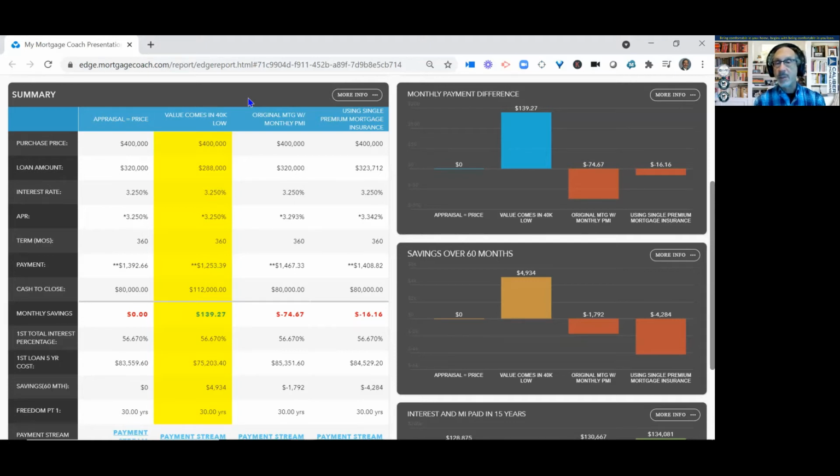The reason for that is because the mortgage amount is based on the lower or the lesser of the appraised value or the purchase price. So at 20% down, or 80% of the value, the mortgage amount is going to drop, and then you have to make up the difference. You have to add $40,000 to your cash to close to make up the appraisal gap between the appraised value and the actual purchase price. So in this case, you've gone from $80,000 to $112,000 for your down payment.